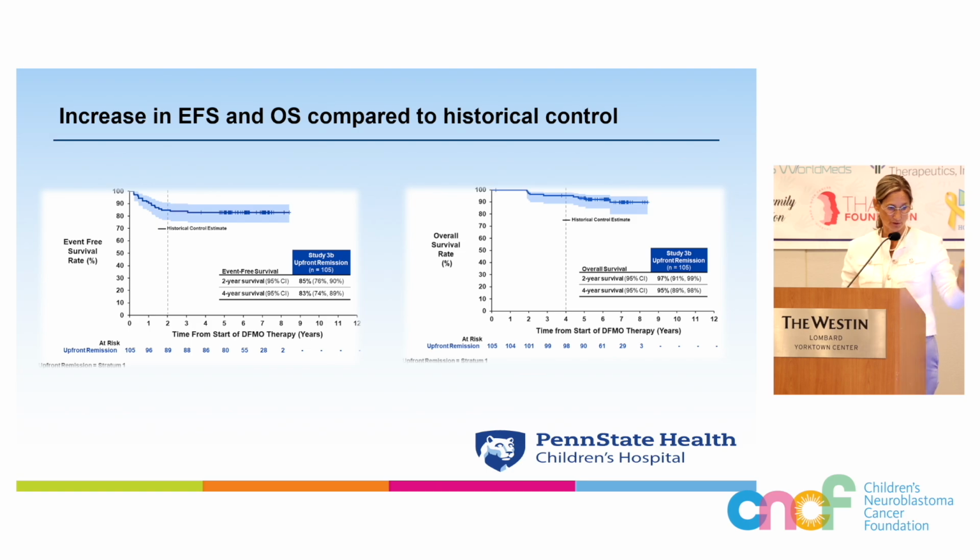And so the historical control there is where our prediction was, and we saw our patients had a significant 2-year and 4-year event-free survival at about 85 to 83%, still in remission. The overall survival was even more exciting, being 95% of our children still alive at 4 years. And so this was incredibly exciting.